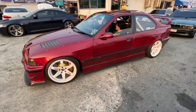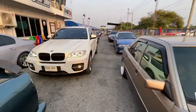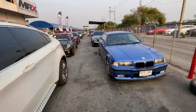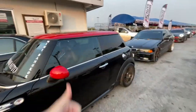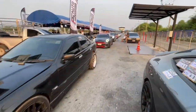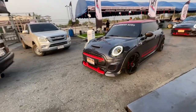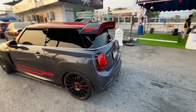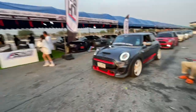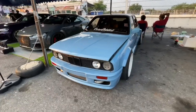Wow, this is sweet. There's a lot of BMWs and a lot of Mercedes. Oh, here's a Mini. John Cooper Works. This is cool. Oh, we got a whole bunch of Minis. 69, 69. Oh, this might be the one that I saw the other day. This is awesome. This wide body E30. Big intercooler on the front.